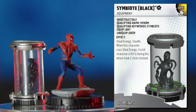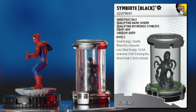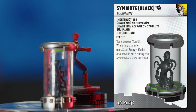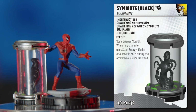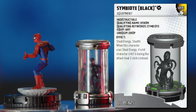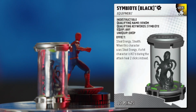So these qualifying names and qualifying keywords: if you look at Spider-Man, he does not have symbiote, nor does he have Venom as a name. So he cannot equip this thing for free. So if you want the Spider-Man and the Play at Home kit to have this symbiote, you're going to have to pay those 10 points, and you're going to have to equip it to get that steel energy and that stealth, and the 2 clicks back if you KO something, which is the effect of this symbiote.